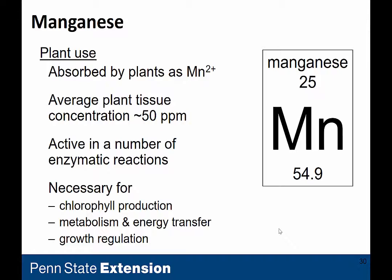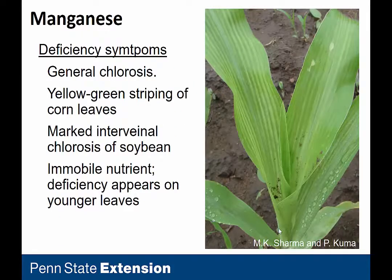With those enzymes, they're responsible for chlorophyll production, metabolism and energy transfer, as well as growth regulation. So again, with its role in chlorophyll, deficiency symptoms are going to show up as an overall pale green color. In corn, it also shows up as this sort of green striping. This actually looks a lot like magnesium deficiency, and I can't distinguish the two. Both of them are immobile nutrients, which means that your deficiency symptoms are going to show up in the new growth first.